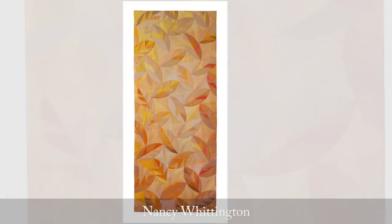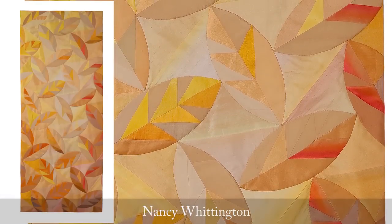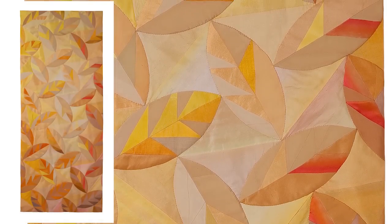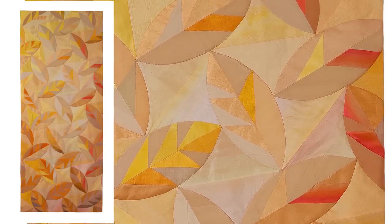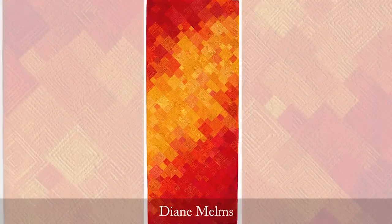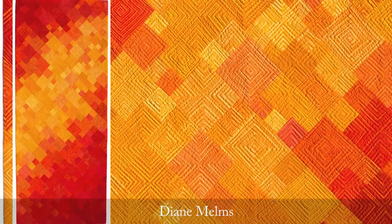As we enter early fall, we have this piece by Nancy Whittington from North Carolina, and she wants to really express the soft luminescence of her hometown fall with these beautiful colors and the silk dupioni. They have a very home deck feel to them, and the large leaves are very dramatic, don't you think? As we travel through autumn, we are going to take a look at this piece by Diane Melms, who lives in Anchorage, Alaska, and I can just imagine how these hot colors must bring her comfort to work on it in the dead of winter. Take a real close look at the piecing and the stripes.